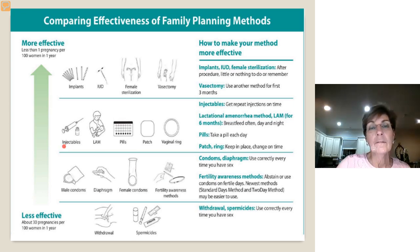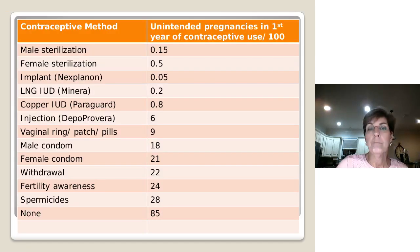And then next is the injectables like Depo, lactational amenorrhea method, oral contraceptive pills, patch, and vaginal ring. And then the most effective, with less than one pregnancy per 100 women per year, is the contraceptive implant, any of the IUDs, and sterilization, both male and female. You do not need to know these statistics. It's just for your information.